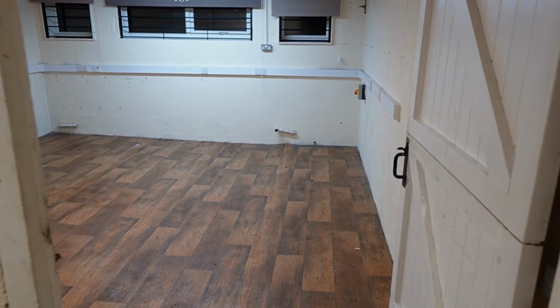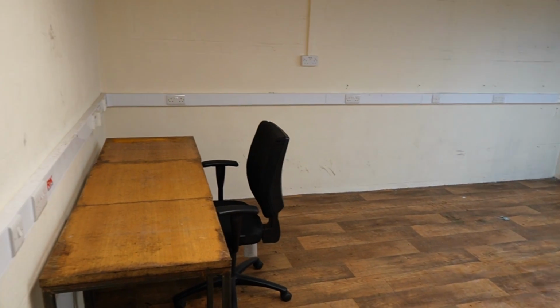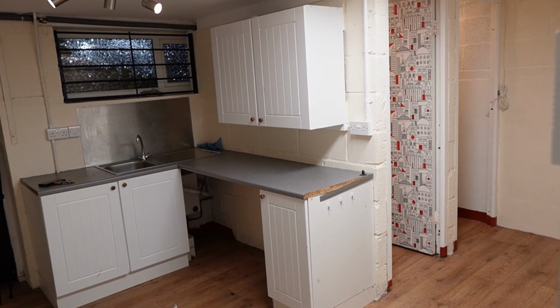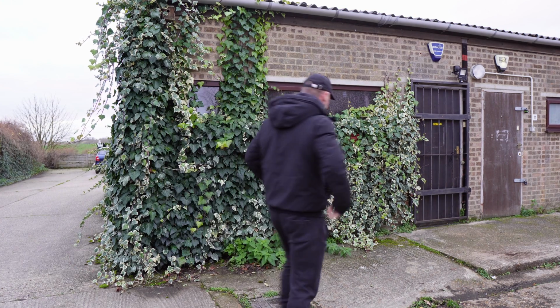I might have done something. I might have got myself a new workshop. Yep, I couldn't believe my luck when this unit came up for rent. It was spacious enough for a beginner like me, bright lights to record content in, and best of all, it was only a 10-minute drive from home and in a quiet location. So yeah, this is my workshop.